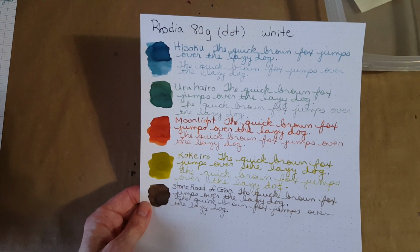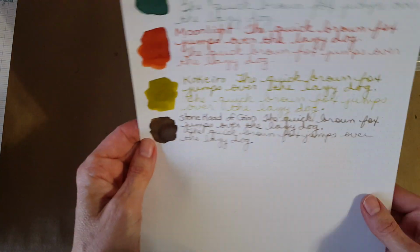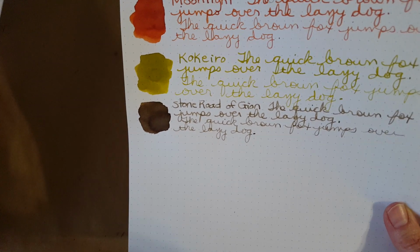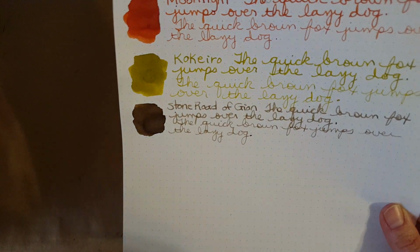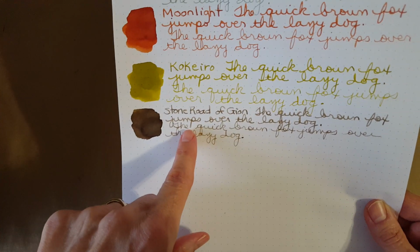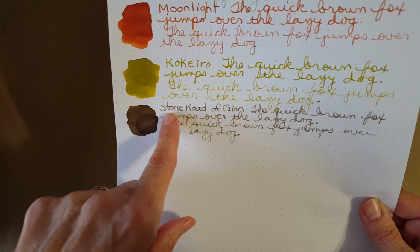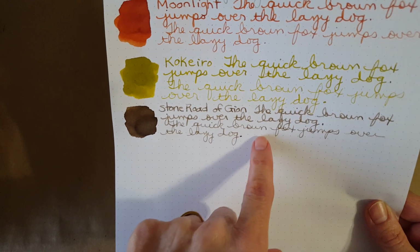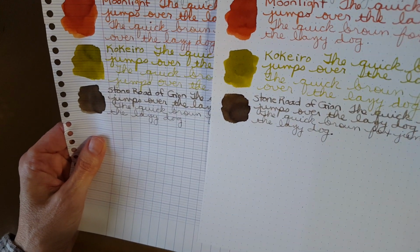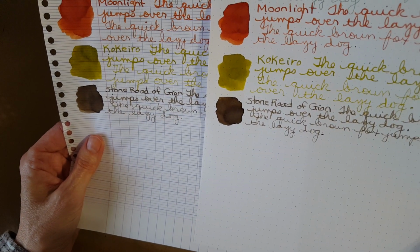Okay, so next is Rhodia 80 gram dot grid, the white. And again, it kind of flattened, the color flattened out on there. I kind of think that Tomoe River paper, much as it may lighten it up a little, is the best paper for this ink. But okay, so here it is, broad and fine. Little bit better, I felt like, on the Rhodia than the Clairefontaine. That's not the first time, though, that's been my opinion on an ink.